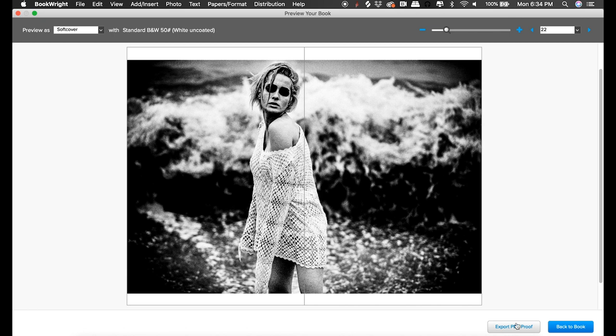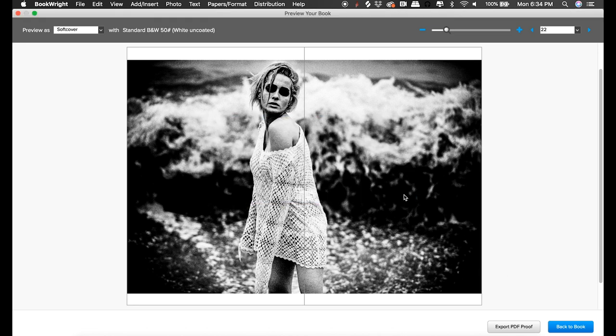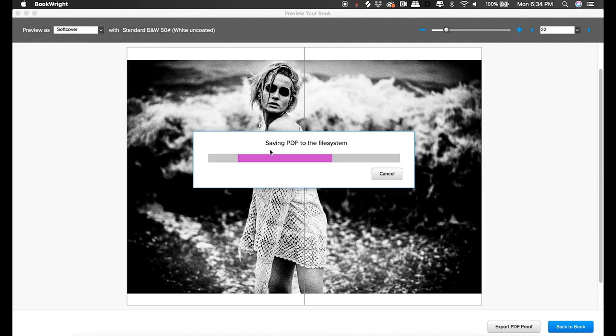BookWright allows you to export a PDF proof. This is going to have a few bits of watermarking on it, and it's also going to be a small enough PDF that you're not going to be able to print it. So don't get the idea that you're able to simply kick off a PDF out of BookWright and print it yourself.